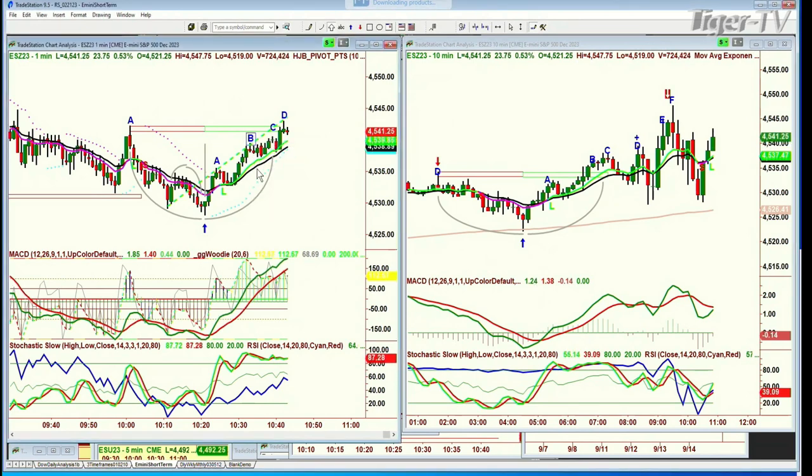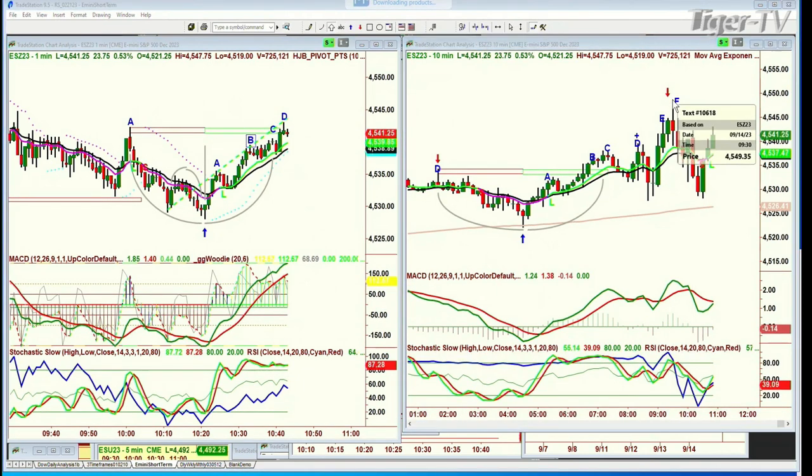And I drew this in, and as I was drawing it in, this all happened, the three-minute rest that we had for that break. This is what happened. There it is. And it's telling me that the 10-minute chart on the E-mini, as I said before, buying just keeps coming in. This is not bear market.